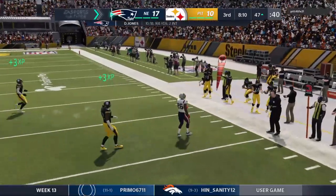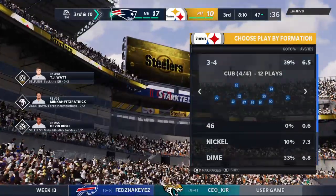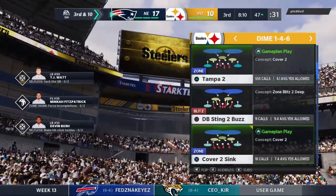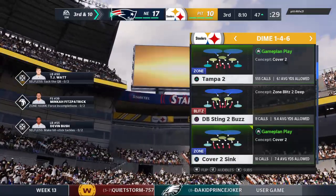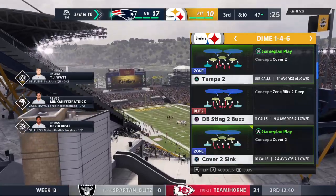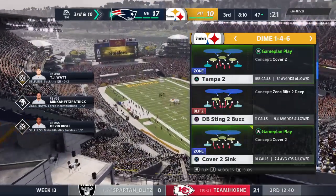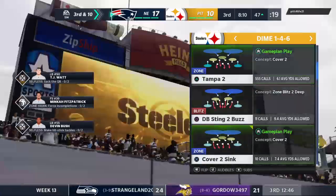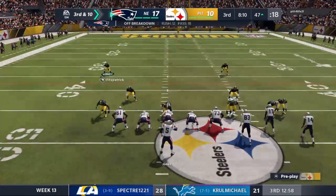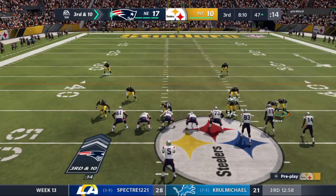And this is incomplete. The intended receiver, Sony Michel, and now it's 3rd down. It certainly didn't appear that that's where he wanted to go with the ball initially, so he tried to get something out of it by dumping it off to his running back unsuccessfully. Incomplete pass on 2nd down. Now they need a big play here. 3rd and 10.